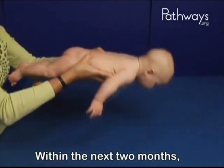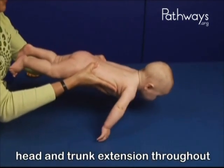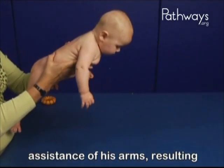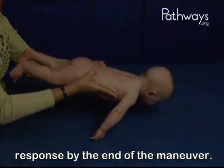Within the next 2 months, he will be able to sustain head and trunk extension throughout the forward tilt without the assistance of his arms, resulting in the full upper extremity protective response by the end of the maneuver.